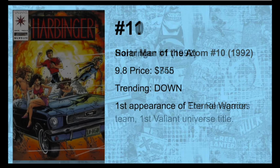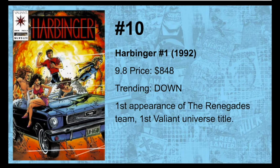Another key Valiant Universe book takes our 10th position, Harbinger 1 from 1992. This is the first Valiant Universe book and features the first appearance of the Renegades team. Even though it was announced in September that the Harbinger movie was being moved from Sony to Paramount Pictures, destroying any hope for a Bloodshot Harbinger crossover or a Harbinger Wars adaptation film, this book has been trending down in recent months, selling at a 9.8 CGC average price of $848 over the last 90 days.